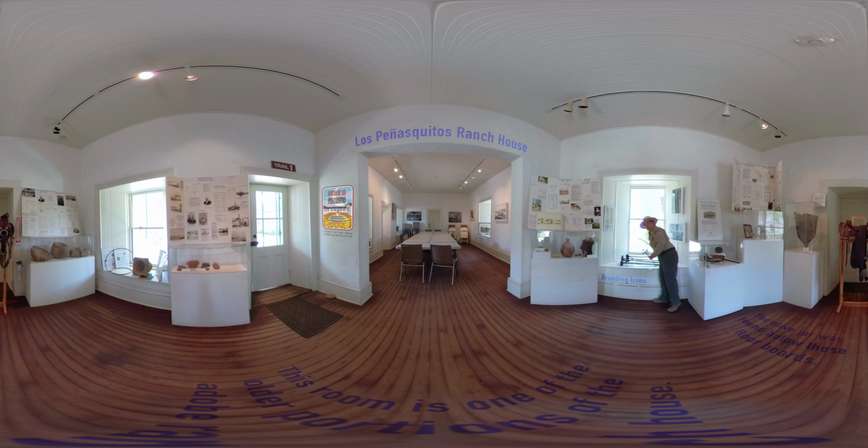Another really interesting feature of this portion of the ranch house are the branding irons over here. This was actually a working cattle ranch pretty much since the first resident lived here in 1823, maybe even before that. And your cattle would just be grazing throughout the canyon, so you would need to brand them so that you could recognize which cattle were yours when it was time to round them up.